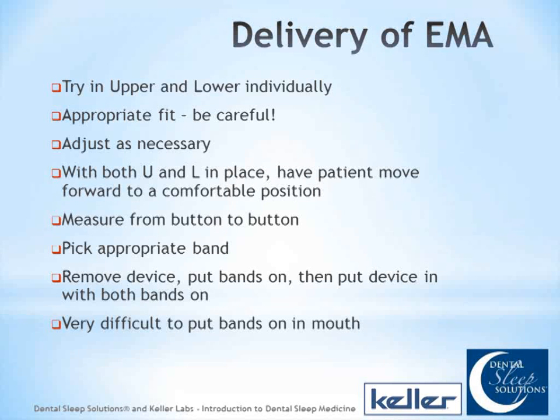But the neat thing about this EMA is you just have them put it in without the bands on, move forward, and then you can measure between those buttons and see what the appropriate band is to put on. Bands come in different lengths, but they also come in different rigidities. In general, we take our bite at 40% of the maximum protrusion, up to 60. But even though we took a protrusive bite, we can go ahead and advance them a little bit more if it feels comfortable to the patient. Put the bands on.